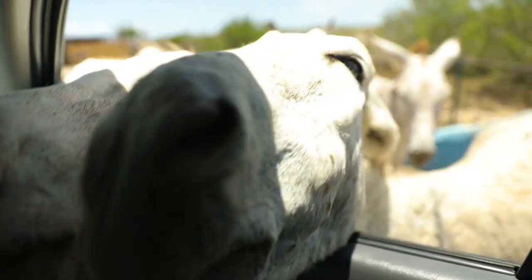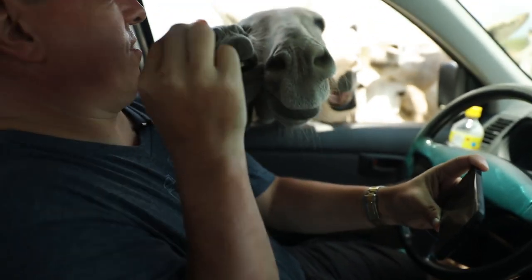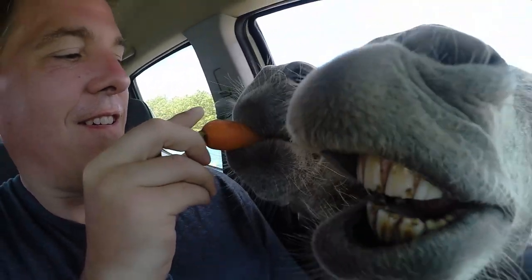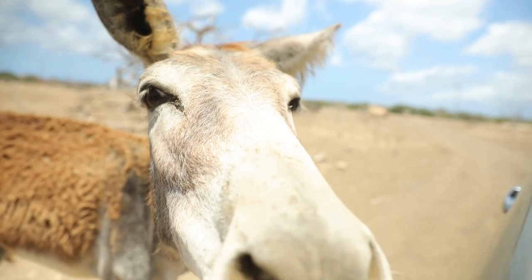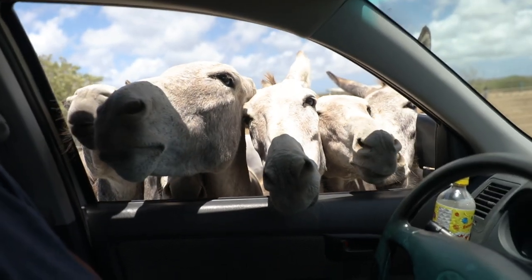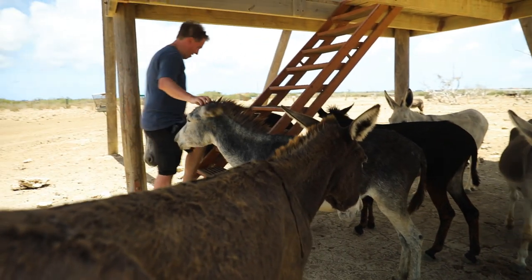You can buy a bag of carrots at the visitor center and gift shop and drive your vehicle through the sanctuary grounds, feeding the donkeys carrots from inside your car. These are very friendly and docile animals. They do love those carrots though, so you'll have to be prepared to be the most popular person around when you're here. Really helps your ego.